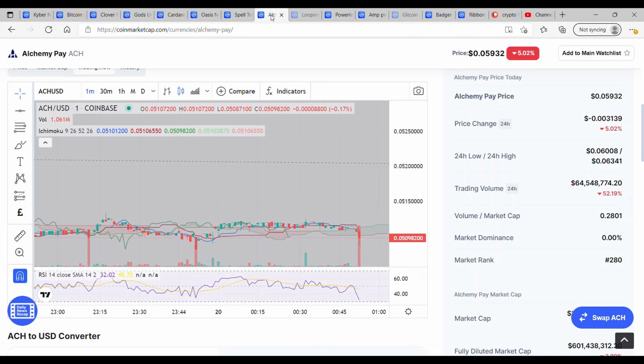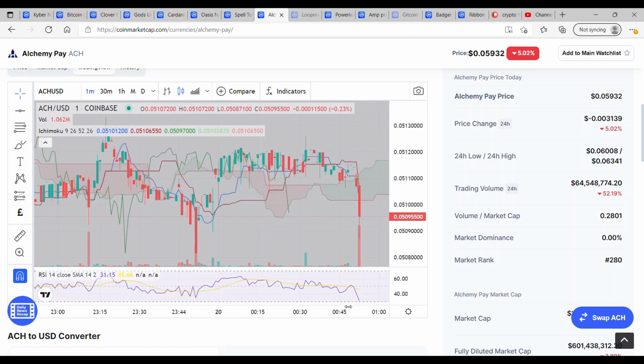We're going to have a quick look at ACH. Within the first 5 seconds of looking at the 1 minute chart, you can see what's going on. Not much. The RSI is down at 28. We are seeing some big red candles and minimal green ones. We are below the Ichimoku on the minute. It's not looking good for ACH.